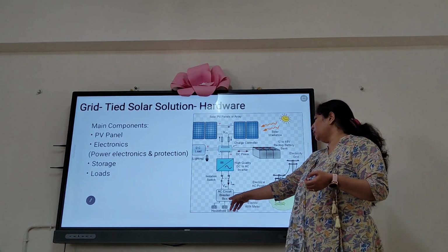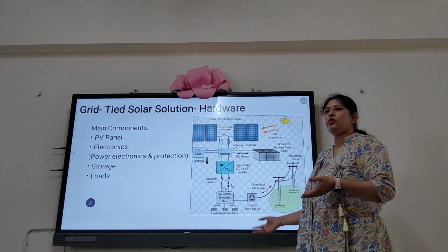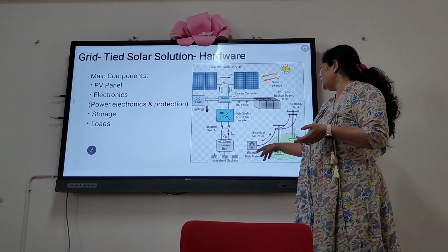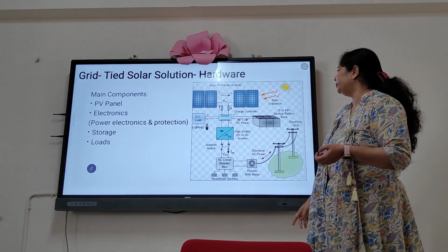Then from the inverter, you know, the inverter is basically a DC to AC converter. So from the inverter, you have the AC distribution box, and you have your net meter, and then you have the connection to the grid.